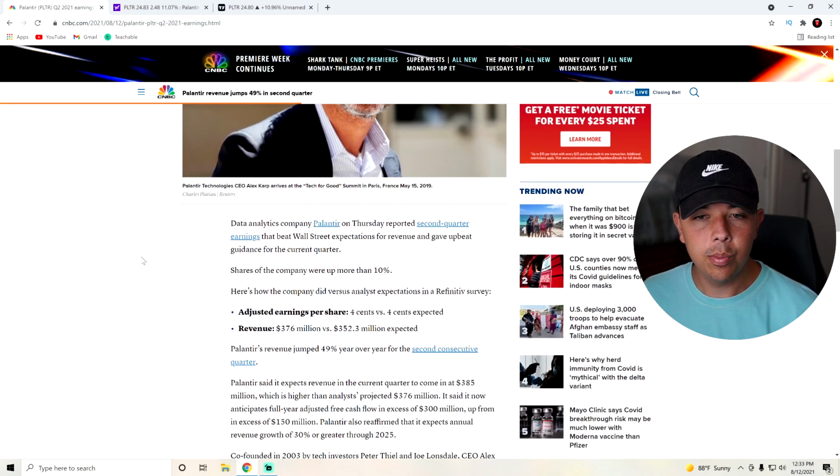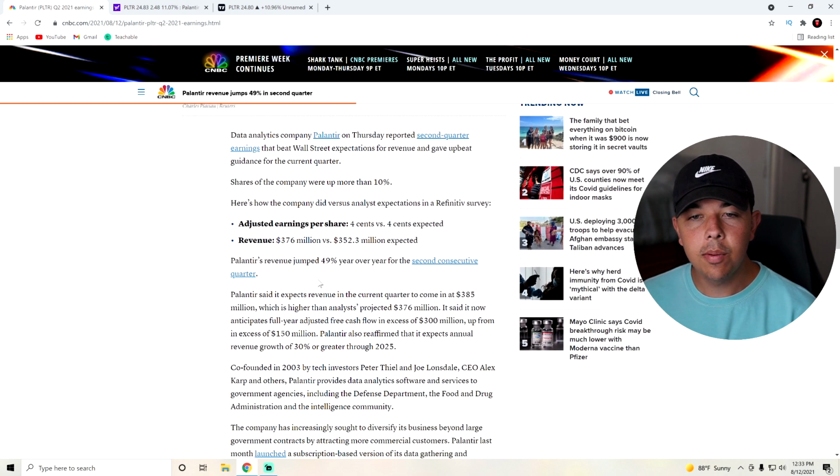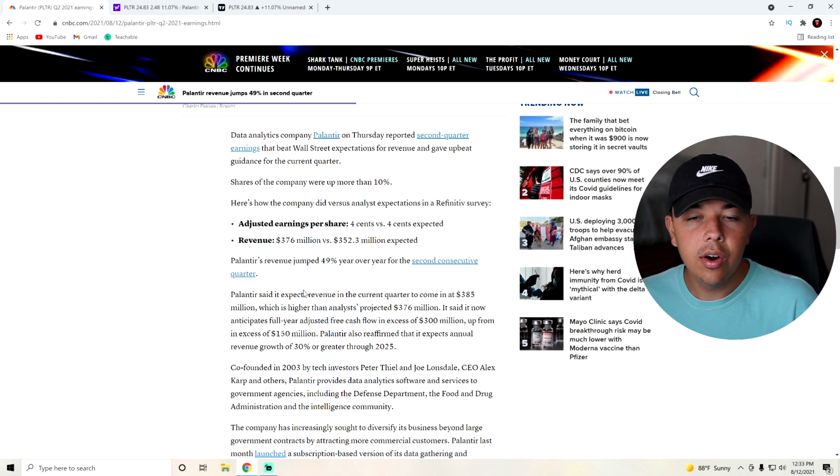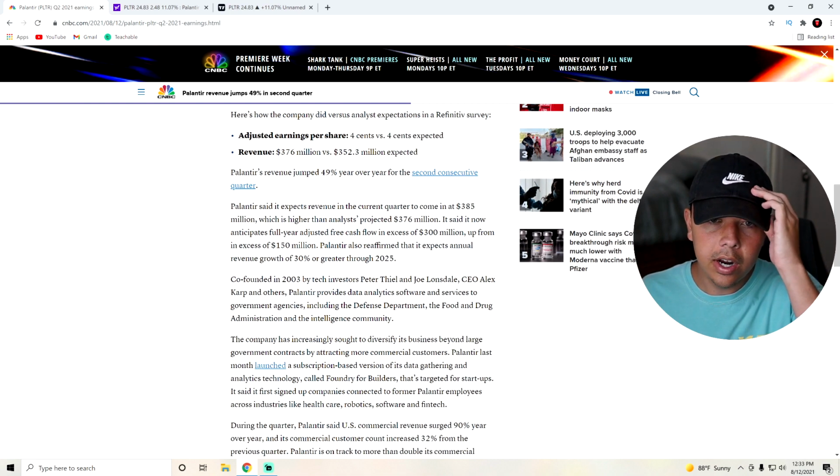So overall, super good. Data analytics company Palantir on Thursday reported second quarter earnings and beat Wall Street expectations for revenue and gave upbeat guidance for the current quarter. Shares of the company were up more than 10%. Here's how the company did versus expectations. Adjusted earnings per share was 4 cents versus 4 cents expected, so we did what we were supposed to do. And then revenue was $376 million versus $352 million that was expected. So obviously, we already know it was a 49% jump year over year.